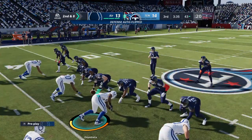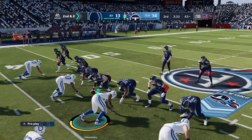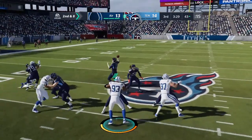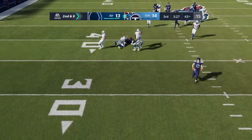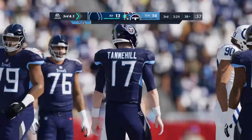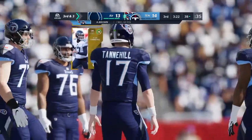The last run good for 2. Here's 2nd and 8. From the gun, here's Tannehill. It's complete to Brown, right side. That catch good for 5. It's 3rd down. That's a gain of 5.